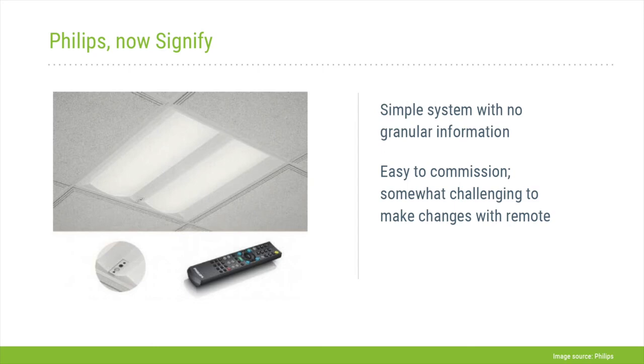Philips was one of the first ones we got to turn on because it was a very easy installation. It basically uses that remote control. You have to point it at each fixture, and then you can commission one fixture at a time.